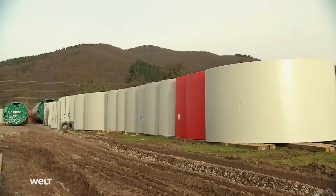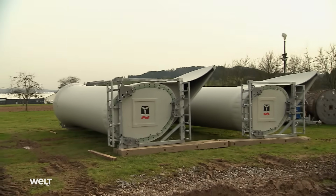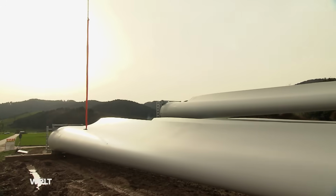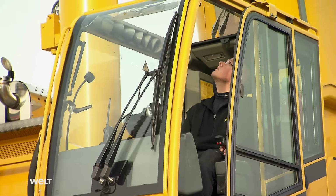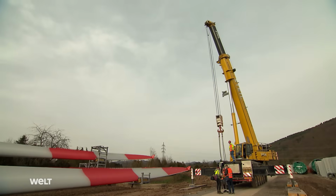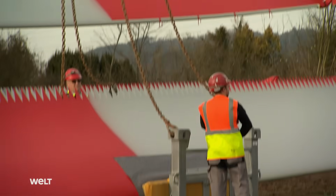This is where the construction elements are stored, from the concrete shells to the gigantic rotor blades. These are 46 meters long and each weigh around 15 tons. Today, one of these blades has to be transported to the top of the hill for assembly. Even loading it onto a transporter is a tricky process.